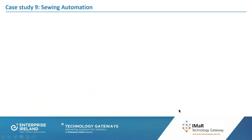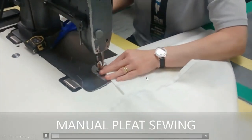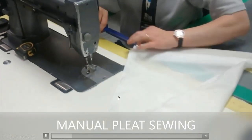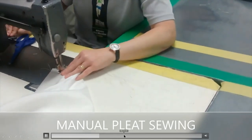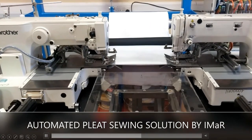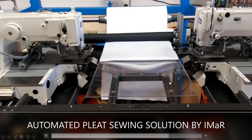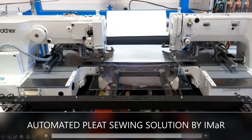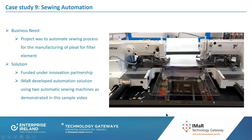Going to the next case study, this was a sewing automation. The business need was to automate the sewing process for manufacturing pleats for filter elements. This was funded by an innovation partnership. IMaR developed a solution using two automatic sewing machines, as shown in this sample. This is a manual pleat sewing operation, sped up in the video; otherwise it's a pretty slow and cumbersome process. The solution provided by IMaR is an automated pleat sewing solution, using two automatic sewing machines and an automated system which helps to manufacture the pleats. Here the system has taken the pleat and now the machines will sew. So these were a few of the case studies that we have.